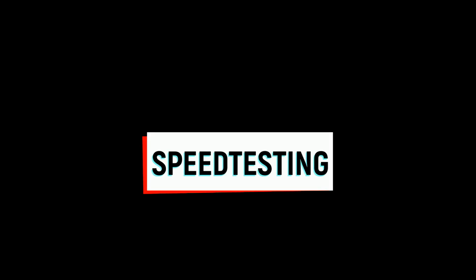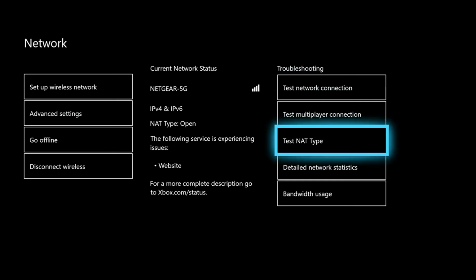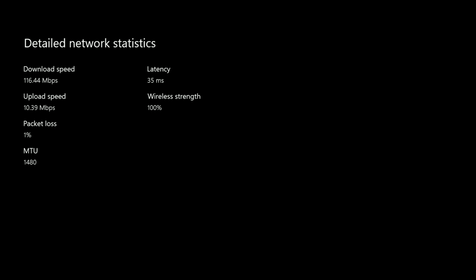Speed testing. Alright guys, I'm at the Xbox. I have the Netgear 5G band hooked up. I have figured out how to get IPv6, which will be in my setup video. But first, let's go ahead and run a detailed network statistics speed test. Work a little magic. Boom. Okay, so the download speed is pretty good at 116.44 megabits per second. Upload is at 10.39 megabits per second. 1% packet loss. Latency is at 35, and wireless strength is at 100%.